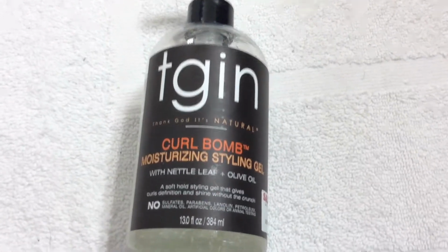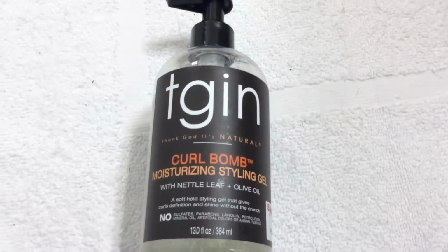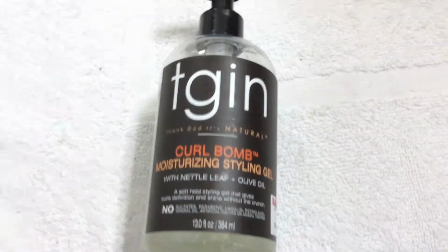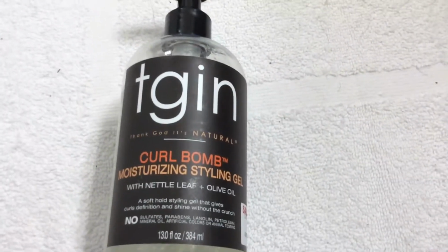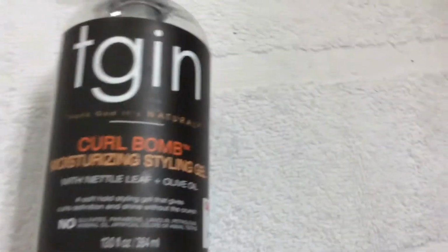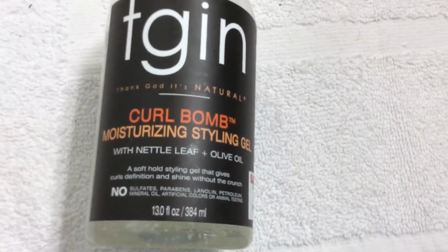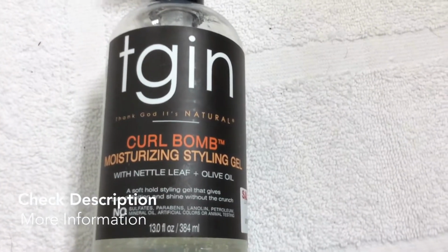I absolutely love this product. Do I have any complaints? No, I don't have any complaints. You really just need a small amount. You don't need a huge amount, or you're going to be overdoing it. Both of them together, the leave-in and this, oh man. But anyway, again, this is the tgin Curl Balm Moisturizing Styling Gel with Nettle Leaf and olive oil.